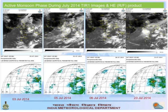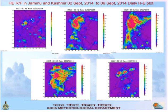Here again, in the active monsoon season during July 2014, we have shown the images of the IR1 channel at the top of this slide, and below there is the rainfall event measured by the hydro estimator. These are the rainfall seen in this case. As I told you, the hydro estimator is well capable of capturing even heavy rainfall events which are normally missed by the IMSRA rainfall product.